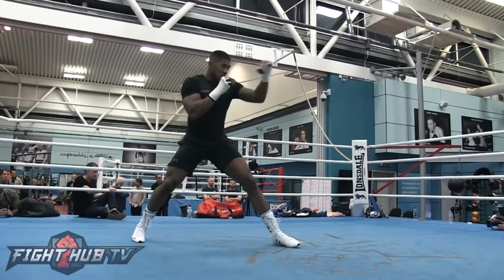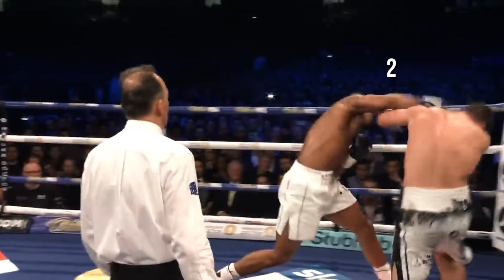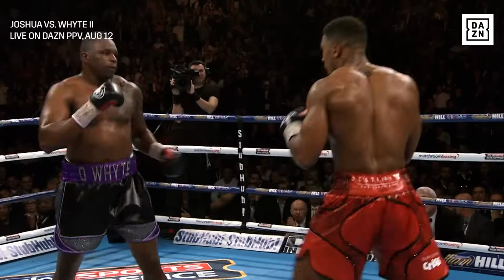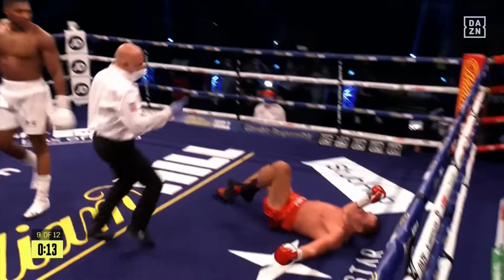Skills. The 1-2. One of the most basic yet effective combinations in the sport of boxing. With proper execution and timing, it can be a very effective combination, which AJ has definitely mastered. The finish. Third knockdown of the fight for Anthony Joshua, right hand!